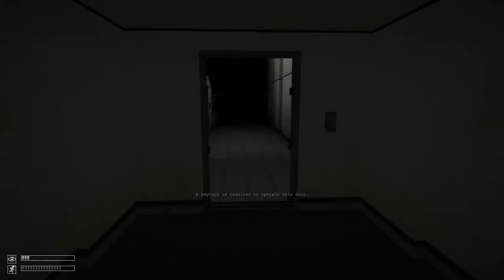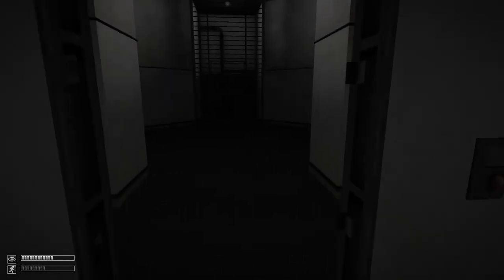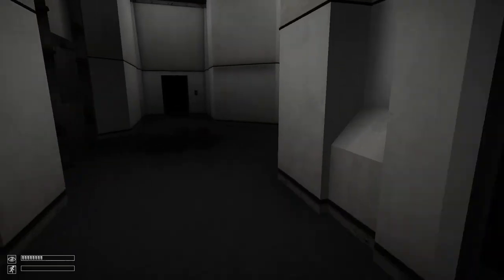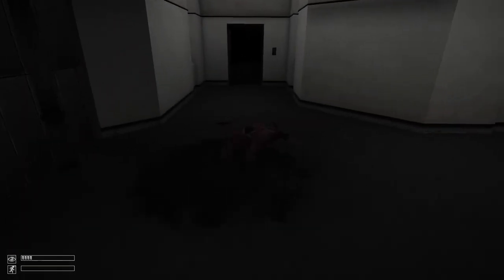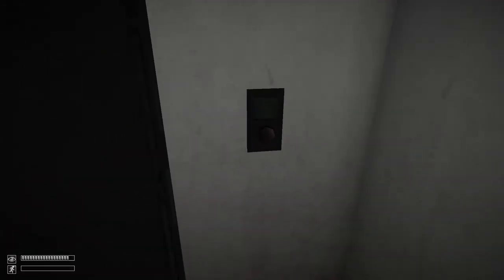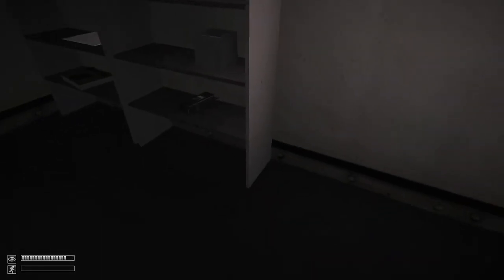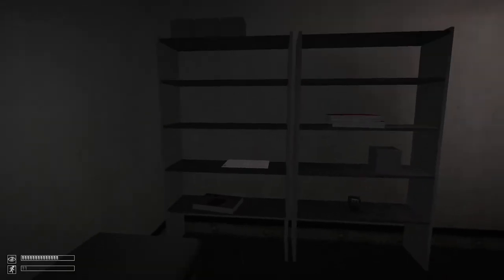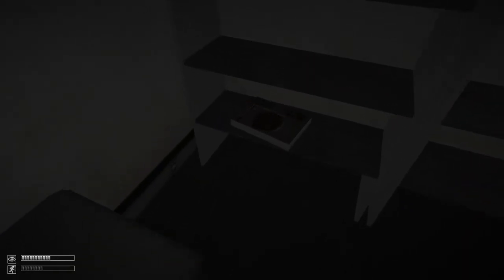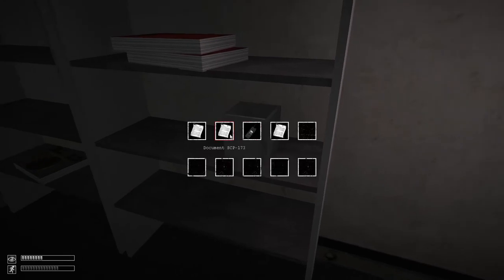Keycard. What the heck was that? I hate this. What? I thought that was Larry coming out of the ground, coming to kill me. The heck is this? What? It's spooky dog time. It's spooky. Radio transceiver.